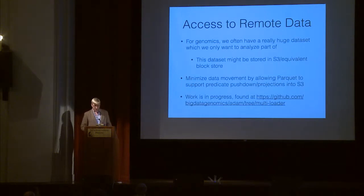So we've gone ahead and we're building, and we have it about 85 to 95% complete, a system that allows us to run a Parquet store on top of S3 and still make full use of push-down predicates and these projections that we're using pretty heavily in the ADAM code base. So if you're also using Parquet, and you're interested in using it on S3, this might be something you're interested in looking at. We're hoping to close on the feature sometime by the end of this month or early next month. So here's just a link to where that work is sitting right now.